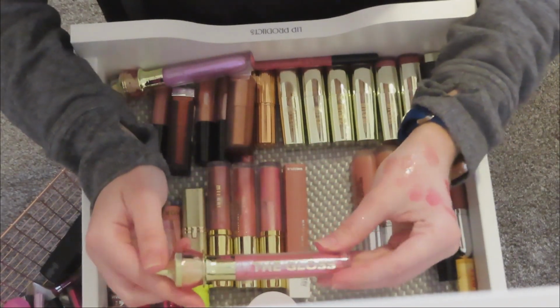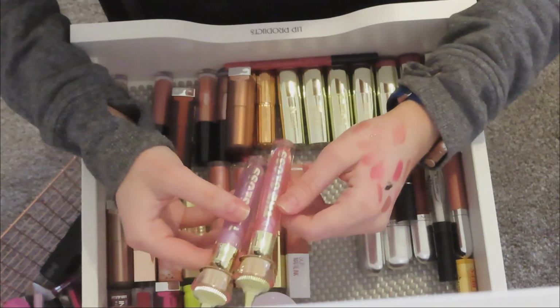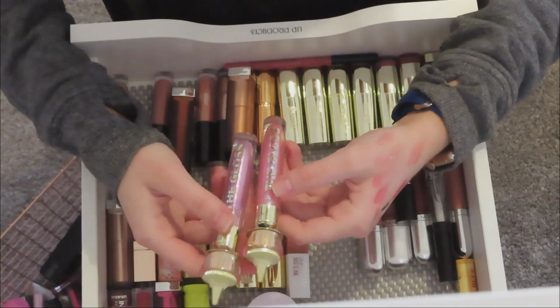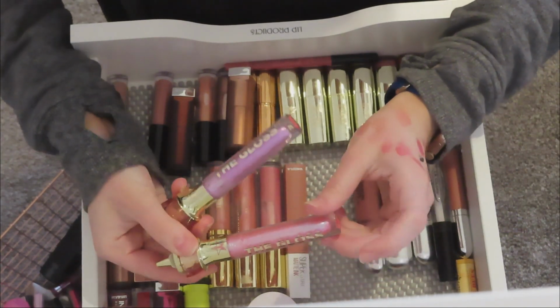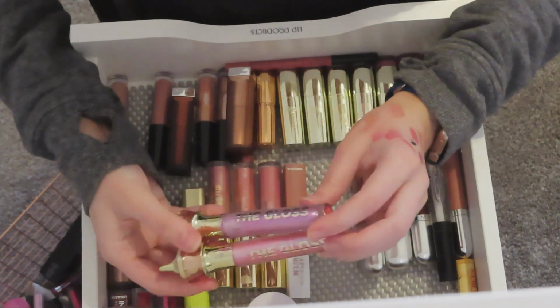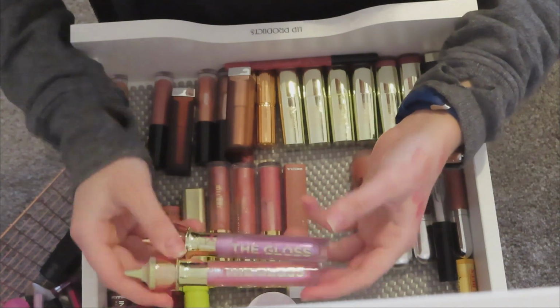This is a lip gloss from Jeffree Star. I actually have two of them. They're from the limited Valentine's Day mystery boxes. I got them on Poshmark, and I really like them, so I'm gonna hold on to them. They look crazy, especially this purple one, but it's very sheer and just has a little bit of purple shimmer to it, so I'm gonna keep both of them.